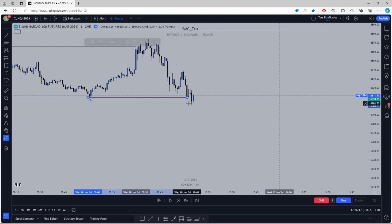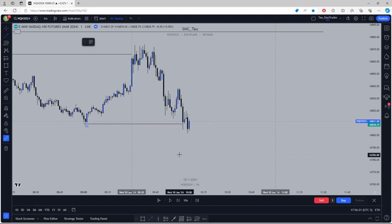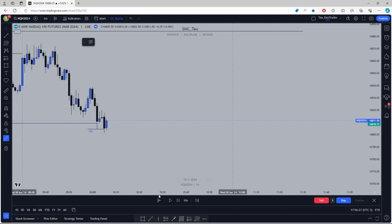Unfortunately, as much as I like to trade divergence, there was no divergence on Wednesday. But there was a unicorn model, and what a unicorn model is, is when we have a breaker block.